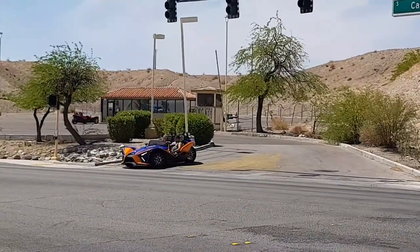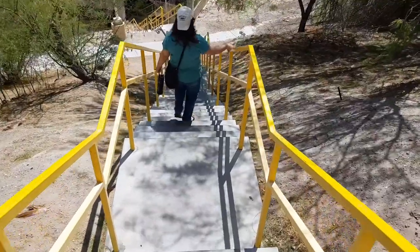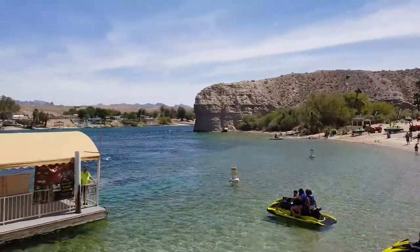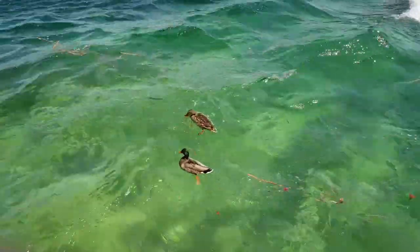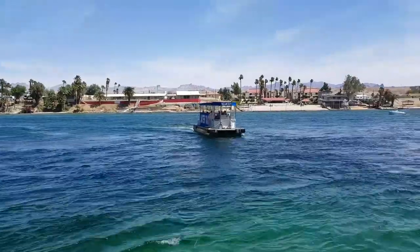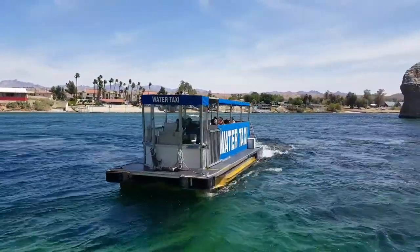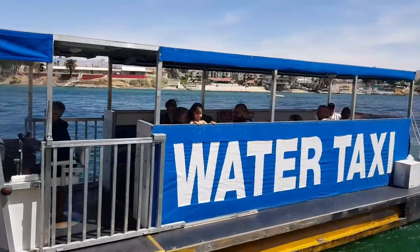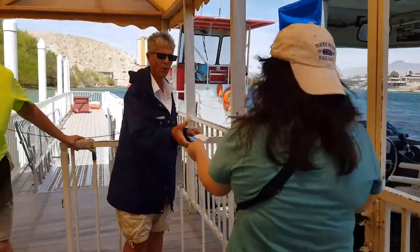Whoa, cool ride. After a rough road, it's now stairs. If I didn't know any better, I'd say this was a beach, but no, it's a river. Our rides here. Oh, it's drifting. Woo. Pasig River, baka naman. And you're going where? Riverside.